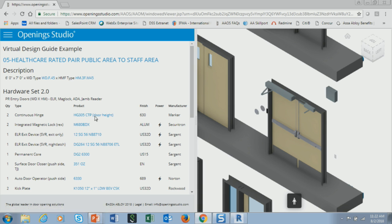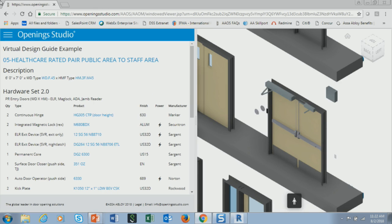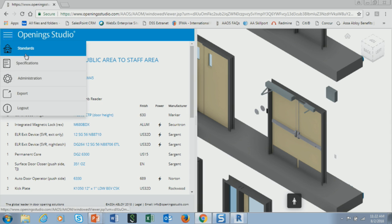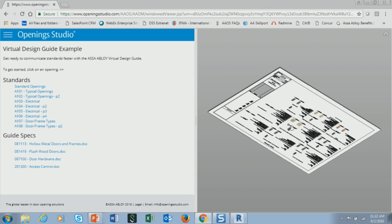Anything that's in blue is hyperlinked, so I can immediately click, get collateral information, find out exactly what that material is. Right now I have catalog cuts in here, but you could additionally populate template information, parts lists, warranty information, and so on. If I go to my standards themselves, you can see I can also create sheet views that can be shared, whether this again is internally or to external design partners.